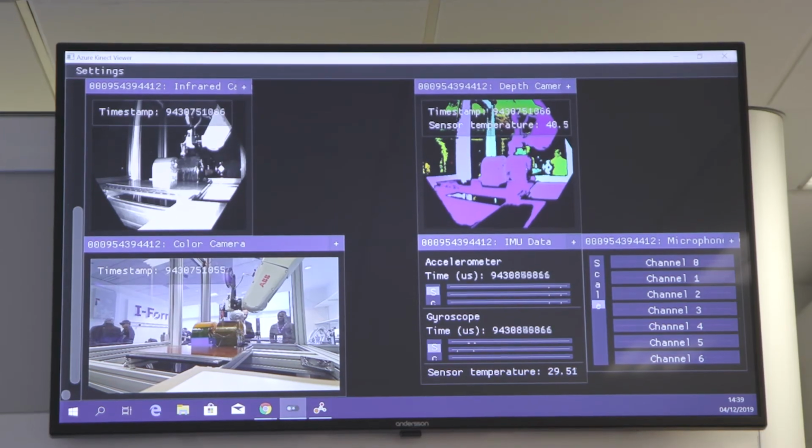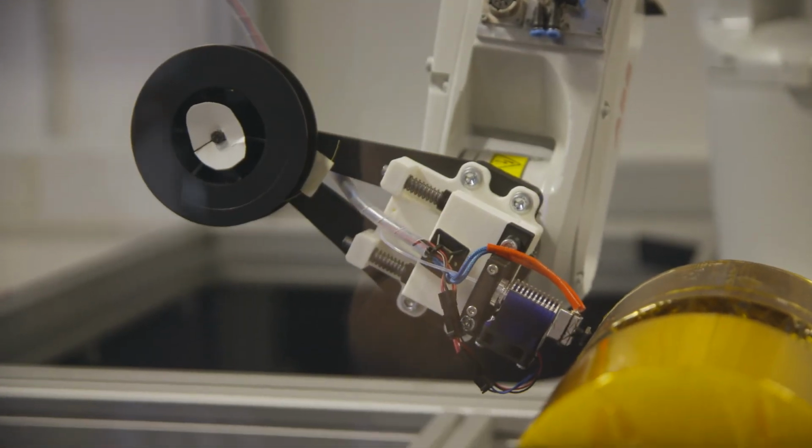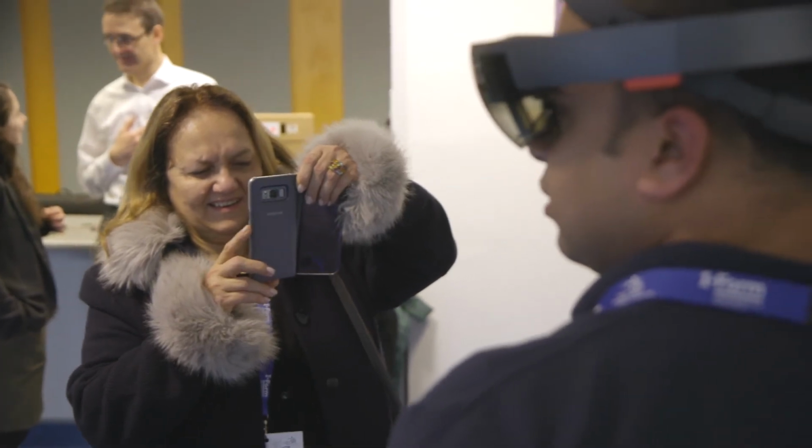That combination of how you make things efficiently and how you use digital technology, iForm is at the interface between those two. That positions us uniquely internationally. I think we're witnessing a revolution in terms of manufacturing.